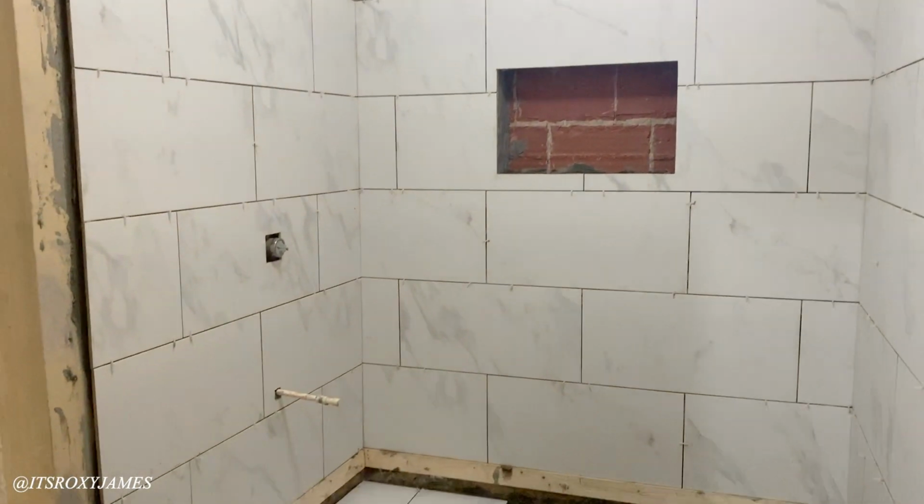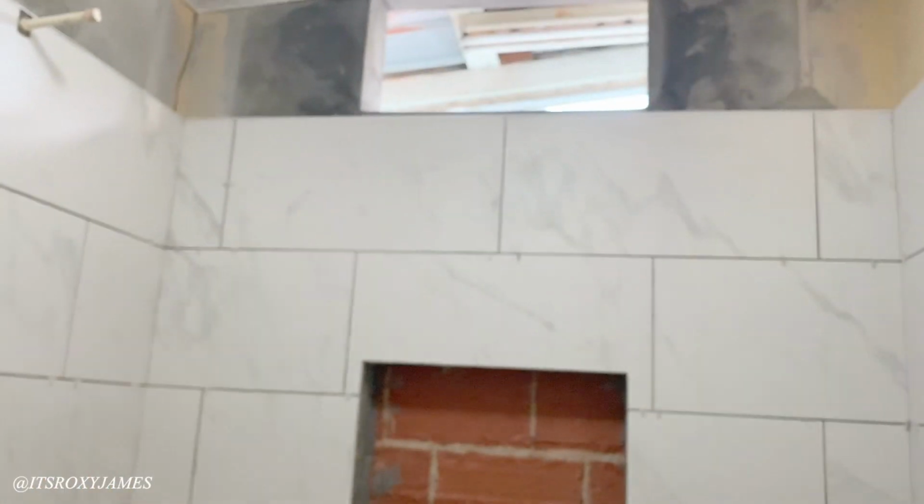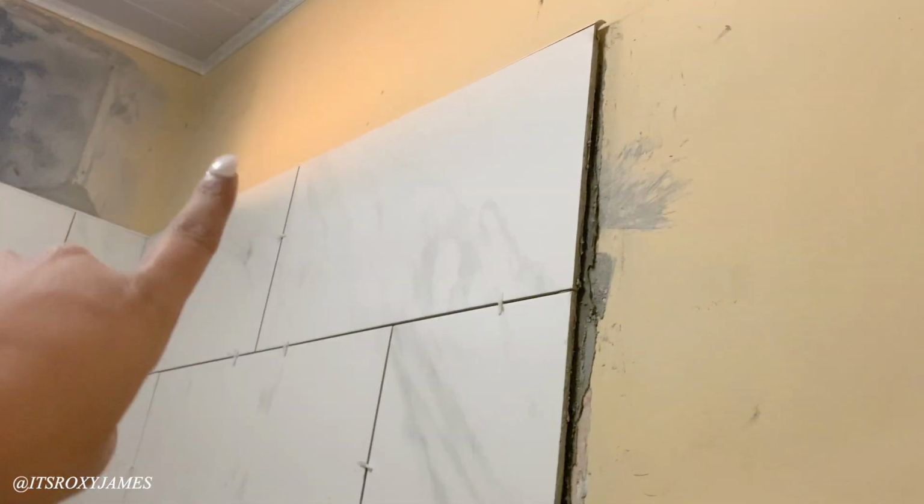So the entire wall is going to look marbled, and on top there ideally is going to have some kind of glass or anything like that. And all of this is going to be like, all the floors and everything are going to be marbled. I really can't wait. So they stopped detailing on top of there.